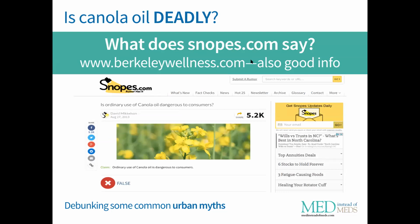All right. What does Snopes.com say? Is canola oil deadly? Ordinary use of canola oil is dangerous to consumers, is some of the claims. It is false. They cannot put anything on the market that is not deemed otherwise safe for human consumption. The FDA, I can't even say it, y'all. The FDA is going to regulate that.